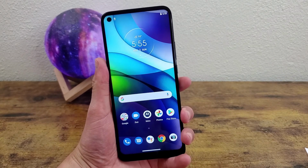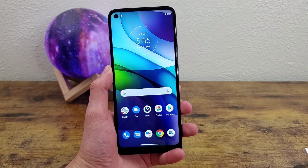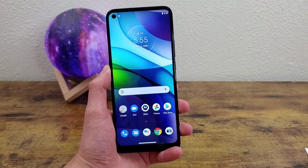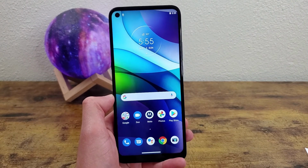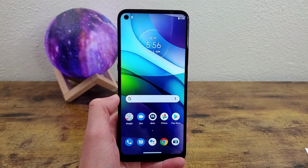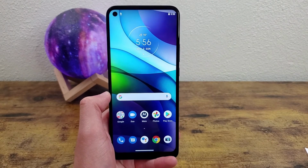Now, in conclusion, is the Motorola Moto G9 Power worth buying in 2021? I would say this phone is absolutely worth buying in 2021. I really can't say a whole lot of bad things about this phone. For starters, even though the display is only 720p, it honestly doesn't even look like it. The display looks really nice, plus it's really big. With a 6.8-inch display, it's definitely on the larger side, especially compared to other phones in its price range.